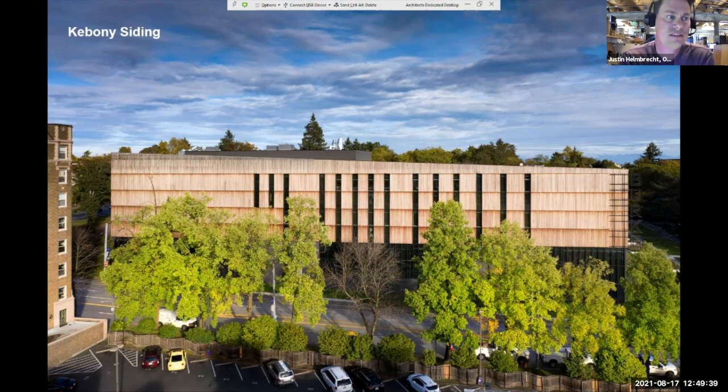So this product is Kebony. It is acetylated pine that essentially allows this wood siding to go unfinished and to have a longevity of 60+ years, with no maintenance on the coating, which was just a big focus of what we were looking at. What are the life cycle costs of this building? What is the maintenance cycle of this building?